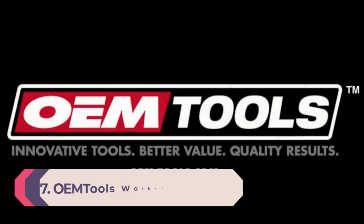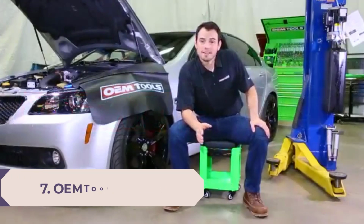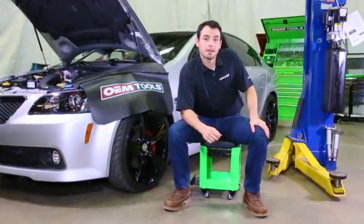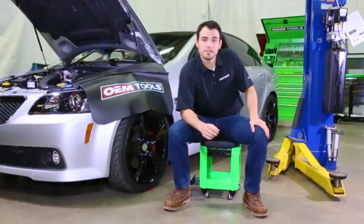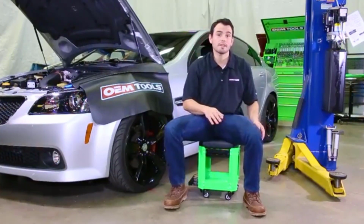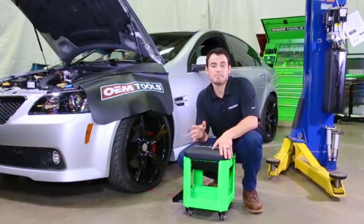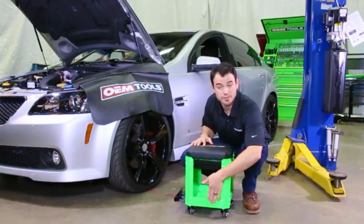Number 7. OEM Tools Workshop Creeper Seat with built-in toolbox. Working with the OEM Tools Workshop Creeper Seat is easy on the user's back, whether that involves changing a tire, assembling a cabinet on the floor, or any other activity that might lead to one heck of a backache, like kneeling on concrete or constantly bending over.